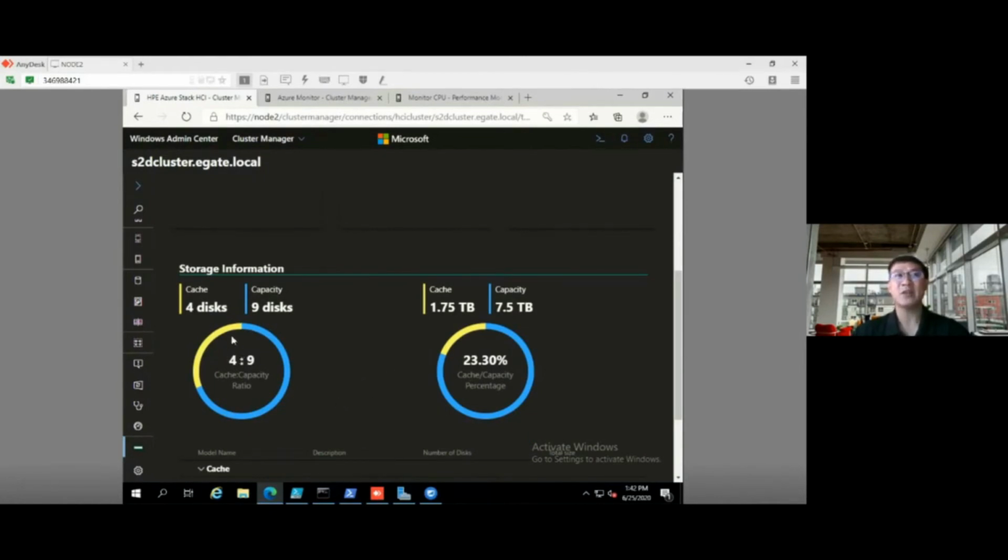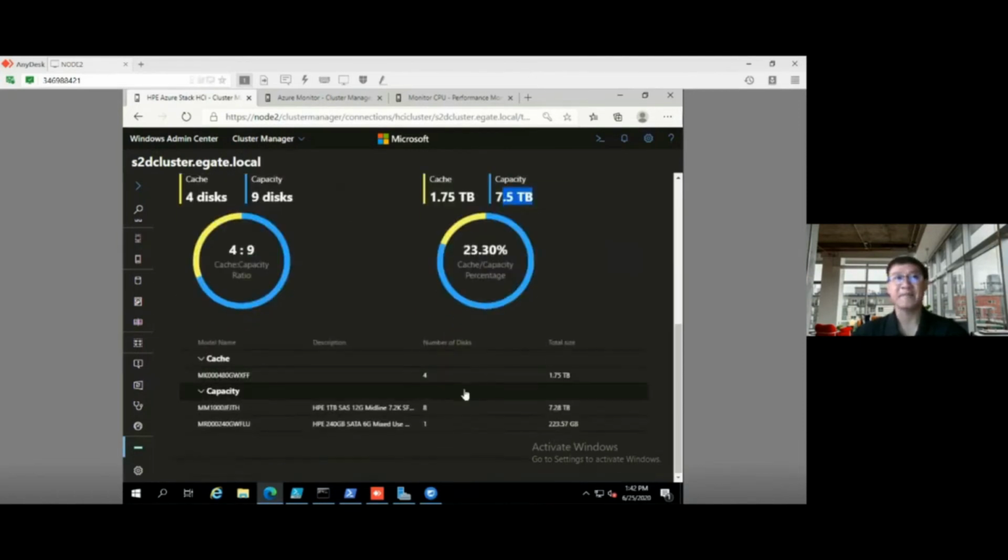We have a total of 13 disks, and 4 disks are used as cache, and the other disks are used as capacity. And we can see the RAID here as well. We can also see the amount of cache that we currently have compared with the capacity.